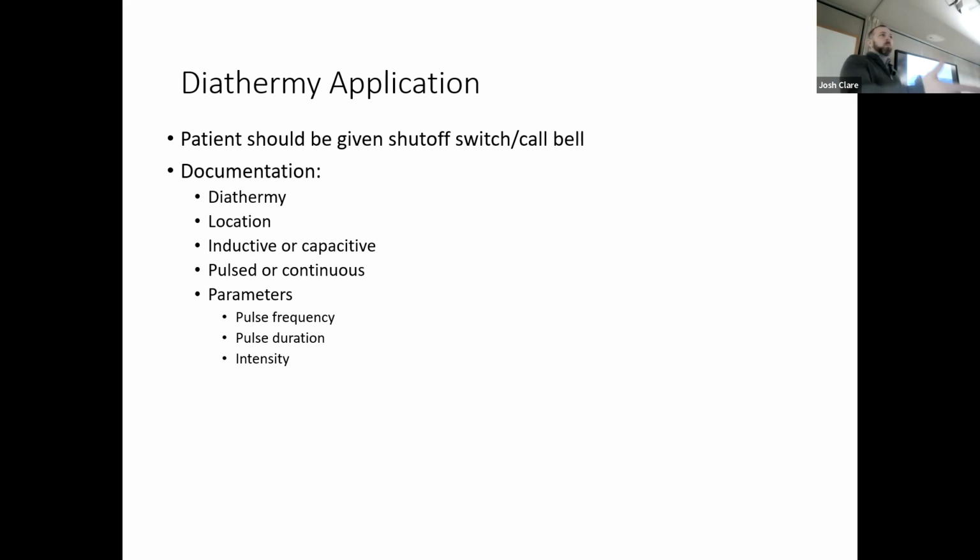And it's even with our hot packs. I'm going to be leaving you. Here's a bell if you need something, whether it's one of those metal bells that you ding at the wait desk, or I know some people use battery operated doorbells. Anybody ever see those? Those are easy. So patients should be given an on-off button, call bell, some way to contact us if something's not feeling good.